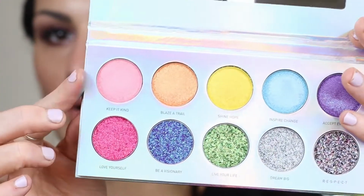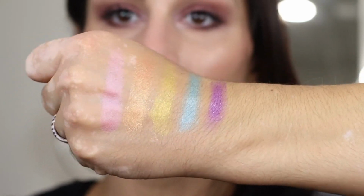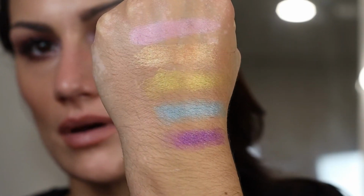Okay, top row. This top row up here. They're so pretty. Some of them are kind of subtle, but they're beautiful. I really like them. Now for the bottom row. Ready to be disappointed? Not too bad, I guess.